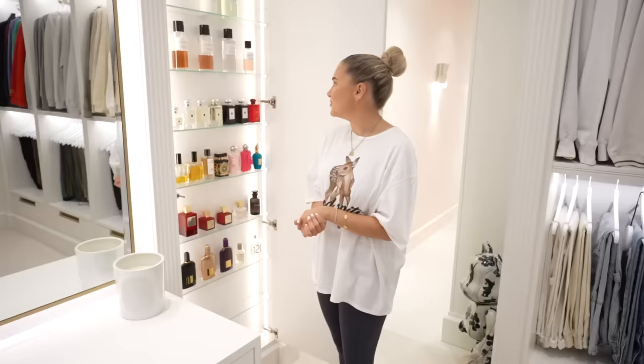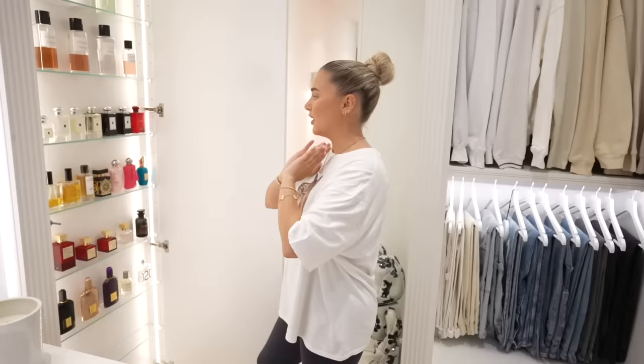So I've been slowly building it back up, and it's actually been really fun because I've got to try loads of different new smells, and I've also had recommendations from you guys to tell me which ones you love. So yeah, comment down below your favorite perfumes and I'm going to check them out, because I really want to fill this cabinet completely up with loads of different perfumes.